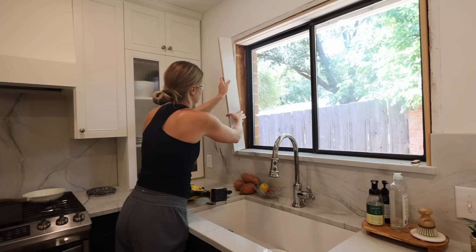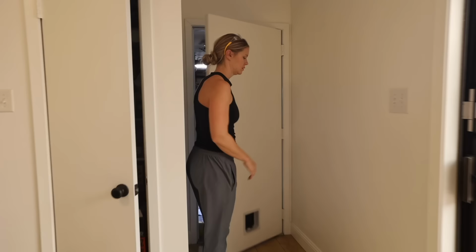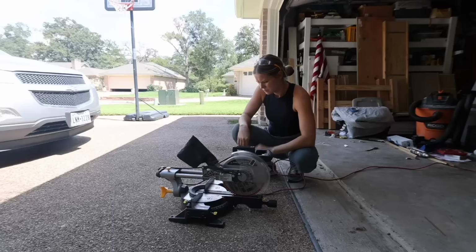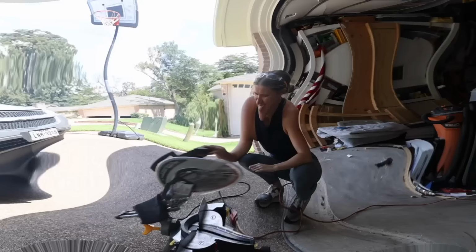Next, I started working on finishing up the trim around the kitchen window. The first couple of pieces had already been cut, but then we needed to grab the saw to finish cutting the rest of the trim. What, you don't trust me to carry the saw anymore, or what? This one's a little smaller.